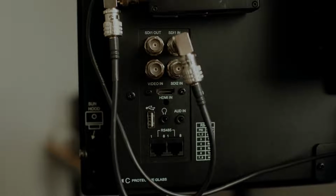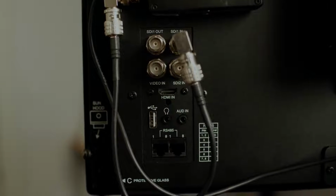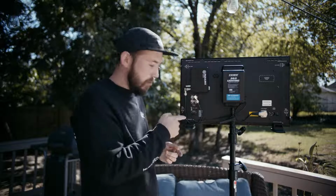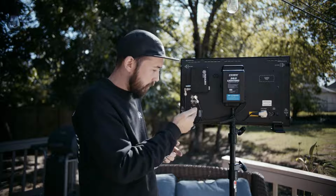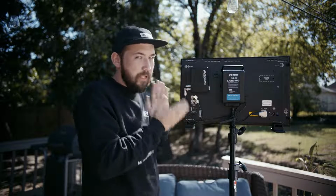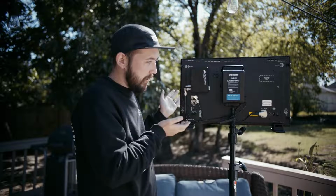You can also update the LUTs using the USB stick here, and I believe it provides power if you wanted to power something through the USB. It has a headphone jack, and audio in if you want to use a different audio source. So the bare bones things that you absolutely need on a monitor, it's all here.